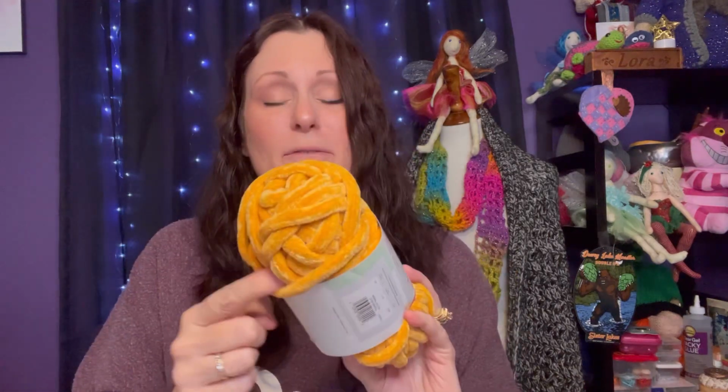I thought this would make a great pillow or something, so maybe you could figure out something to do with this yarn, but you do have a package of 3 brand new skeins.